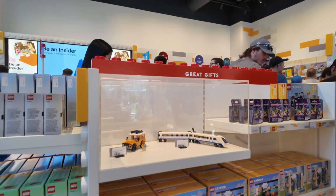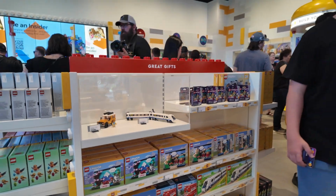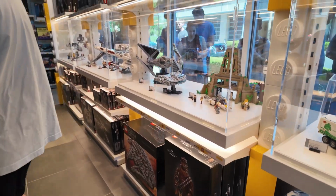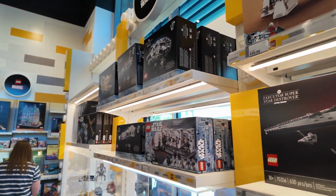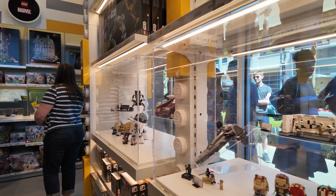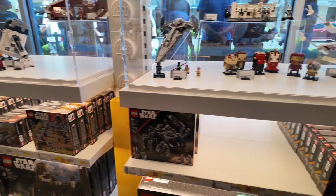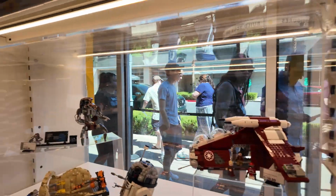So continuing on this display, it looks like we got a little train out. So many more things to be seen. But coming over here, back to the Technic side, we have what my favorite is, Star Wars. Look at these displays of Star Wars. Oh my gosh, talk about some way to enhance sales. Wow, I wish I had this much display space at my house.